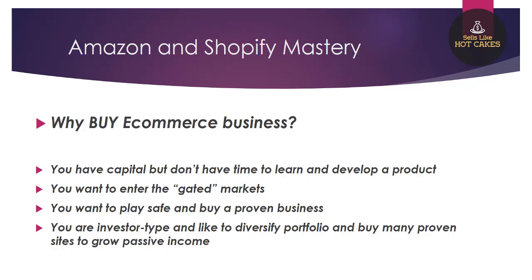Then, for example, you want to enter so-called gated markets. There are a lot of markets on Amazon that are gated, like, for example, health and beauty, pills, and everything that is food related. So if you are new, and especially if you're not from the United States, then you have a hard time getting ungated in those categories. But if you want to sell supplements and you have a potential business to buy that is already selling those supplements and is approved, this is really the fastest and easiest way for you to enter the gated market, to just buy the ready business in the market which is already approved. I hope this makes a lot of sense.